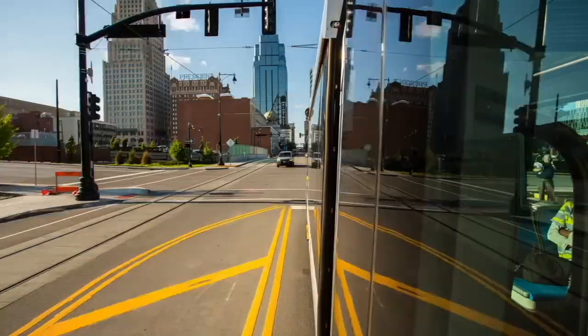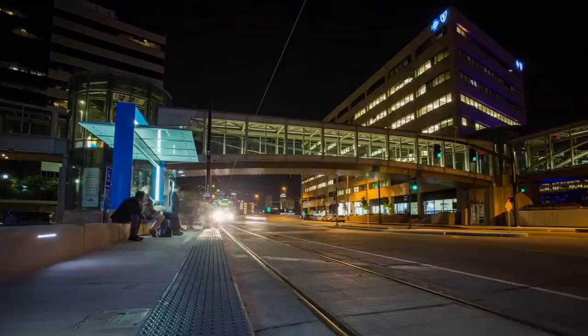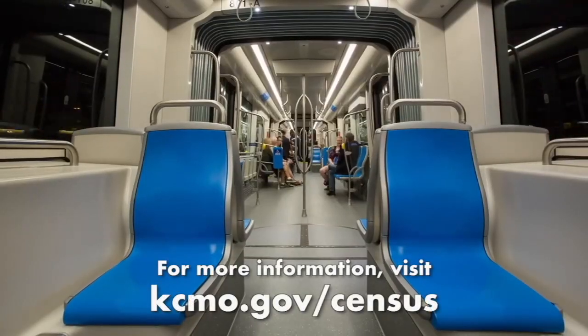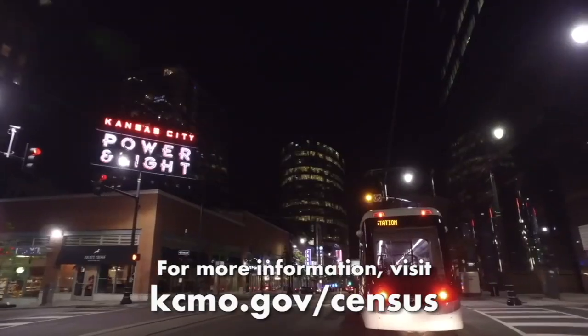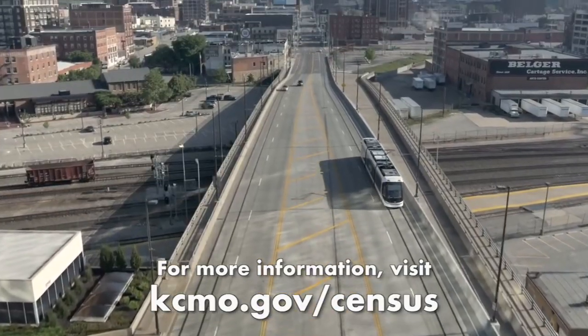Did you know that many Kansas City transportation projects, including the Kansas City streetcar, are federally funded? Federal funding for cities is determined by census numbers. If you haven't been able to fill out your census yet, please go to our website at kcmo.gov/census for more information.